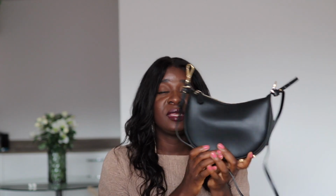If I were to return it, it would just be because it's a black bag and maybe I want to get the white, but it's fine. There's something about this one that just makes it look like such a versatile bag, because it gives you day vibes, but once you transform it, it gives you night vibes. So it's a great day to night bag.